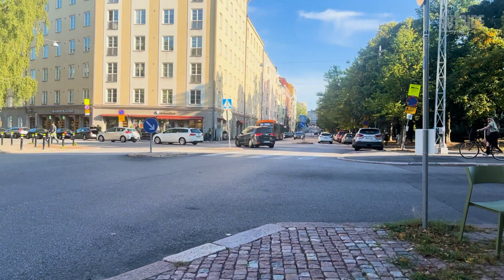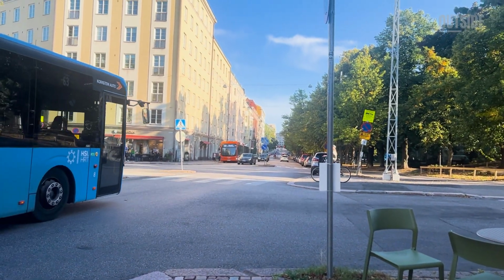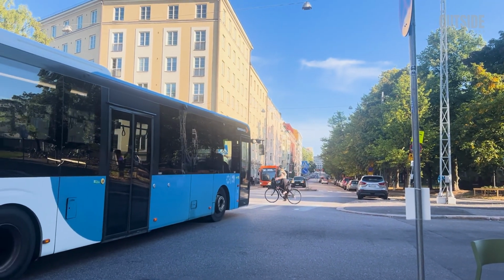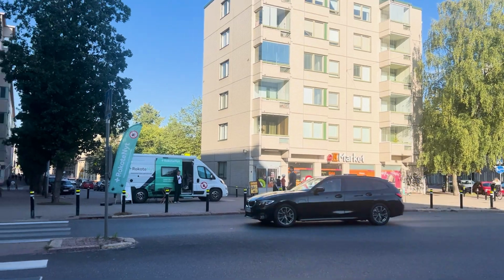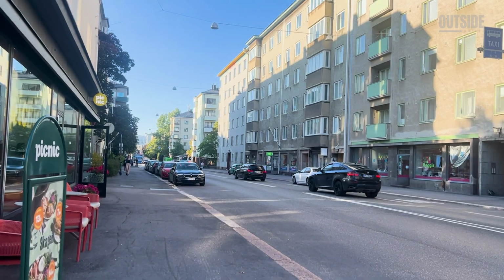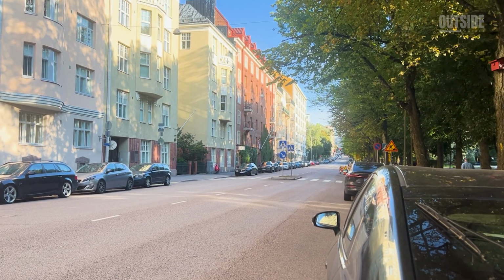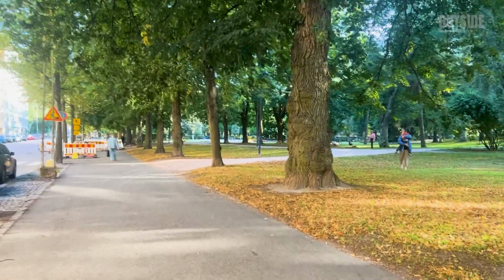One moment, you're passing a boutique bakery, its window filled with freshly baked pastries, and the next, you're standing outside a vintage bookstore that feels frozen in time. The streets are alive, but not hurried. Locals stroll with their dogs, stopping for a chat or a coffee. Cyclists glide past effortlessly, a reminder of Helsinki's commitment to sustainable living.